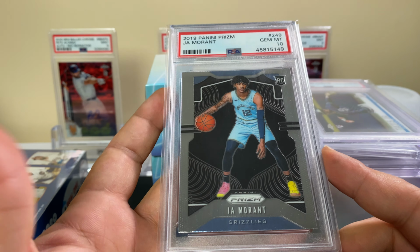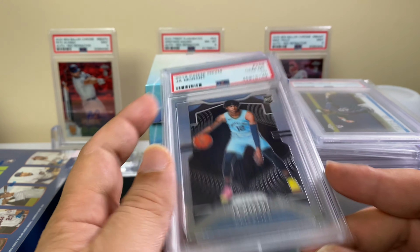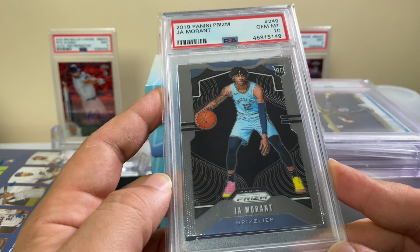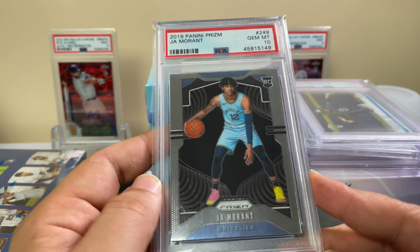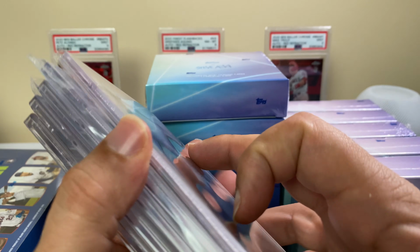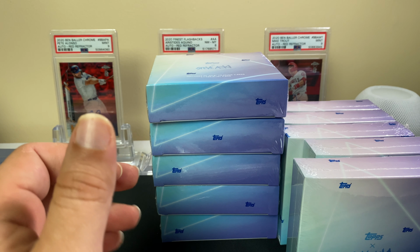A Ja Morant Prism PSA 10 from StockX. Picked this up. Nah, I don't remember exactly what I paid, but it's going 100 plus over what I paid. 2-3 weeks later. So that's today's pickups.